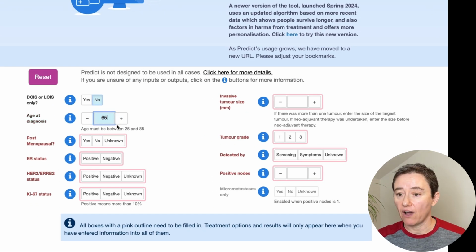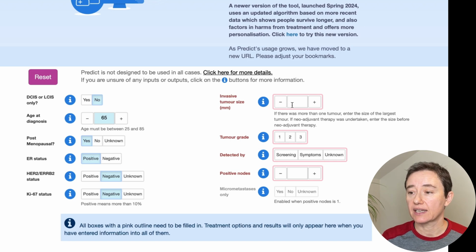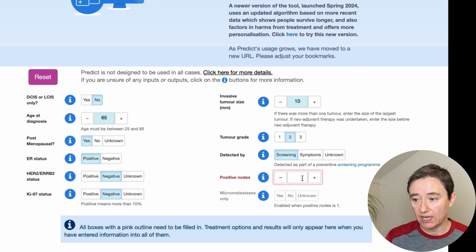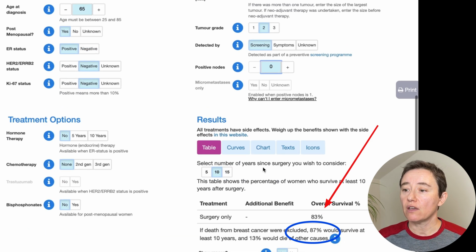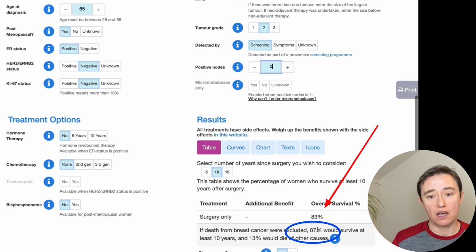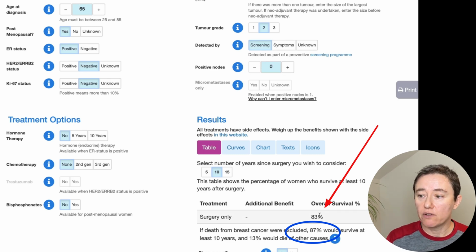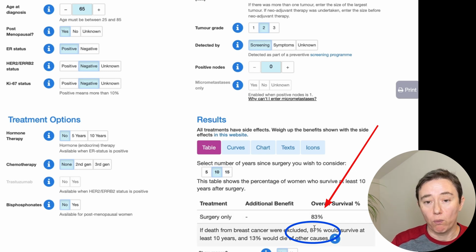Let's say that woman was 65, she was postmenopausal, she was ER positive, HER2 was negative, and Ki-67 was negative. Let's say the cancer was 10 millimeters. Tumor grade was 2. It was detected by screening, and this woman didn't have any lymph nodes. So if we look at that with surgery only, her survival is 83%, and it's not out of 100%, but it's out of 87%. Because this woman is 65, over the next 10 years, 13 women will die from other causes like a heart attack, car crashes, strokes, other cancers, and something like that. So her risk of dying from breast cancer is 4%.